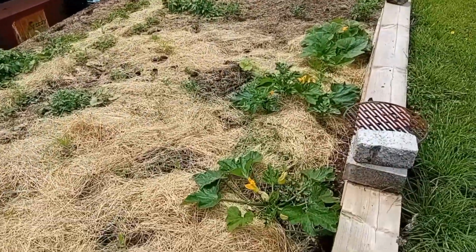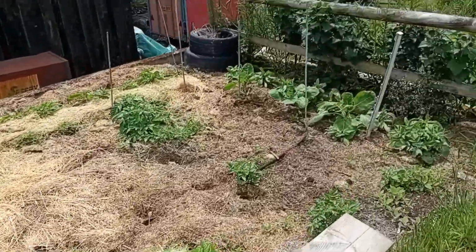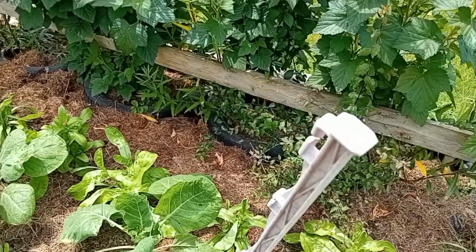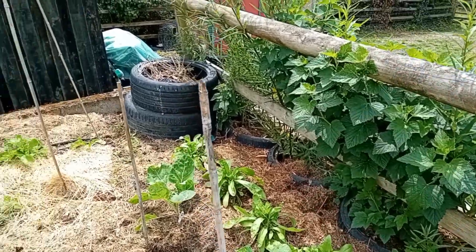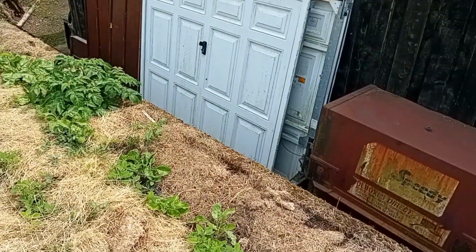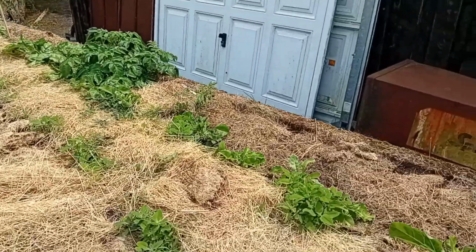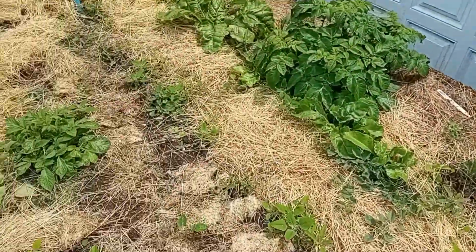I'll have to have a good weed through. Pumpkins and butternut squashes are looking good. Ooh, sprouts, looking amazing. Again, I should give those a spray. Got the marigolds next to them. Obviously not as big as what they are in the polytunnel, but that's great. Butternut, no, sorry, that's the sugar beet along there. I did have some leeks in here, but I'm not seeing any of them.